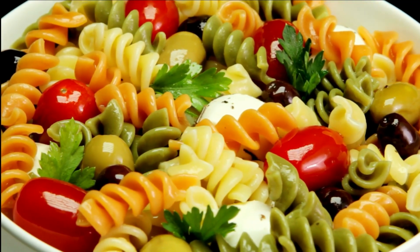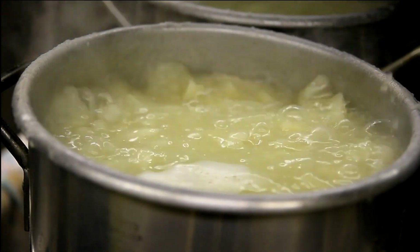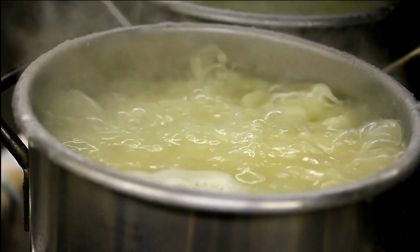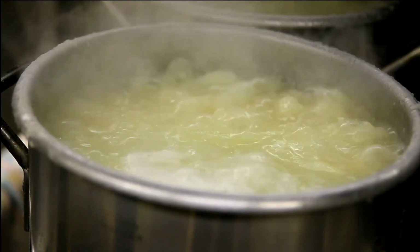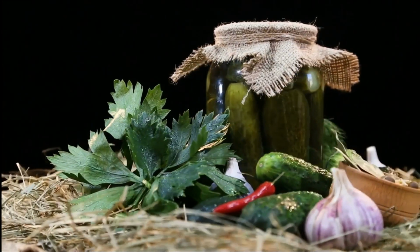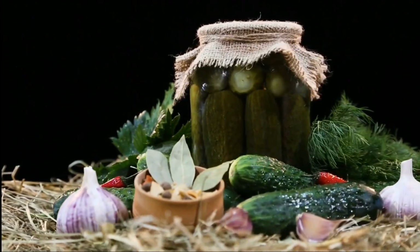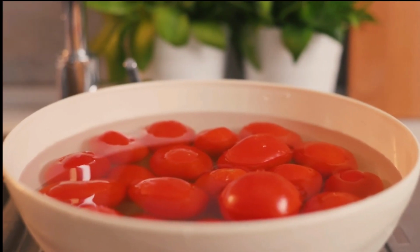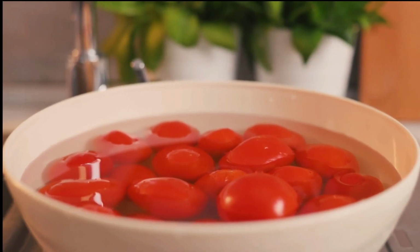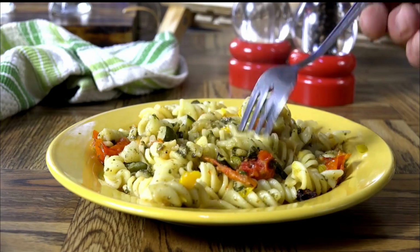Firstly, we grab a large pan, fill it with water and salt it and bring it to the boil. Add tortellini and cook according to the pack instructions. Next, we add a jar of mixed capsicums, including the oil, along with drained mushrooms and sun-dried tomatoes. And finally, add basil leaves and rocket. Season with black pepper, stir gently to combine and serve warm.